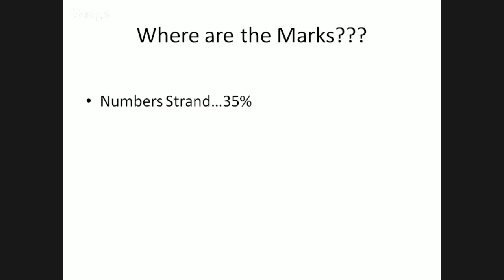So the number strand, as I said, has 35%, while you would have offhand guessed that if there are 5 strands, there are 20% in each. That's not the case. And it does make sense because the content of the number strand is the maths that most people use afterwards. Throughout your life, that is the maths that you're going to be using. So from a school syllabus point of view, the main thing that you want to teach students is the number strand, because otherwise it's a bit of a flop. You kind of got confused when you were creating your syllabus.